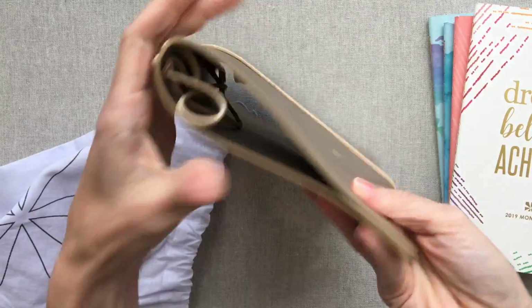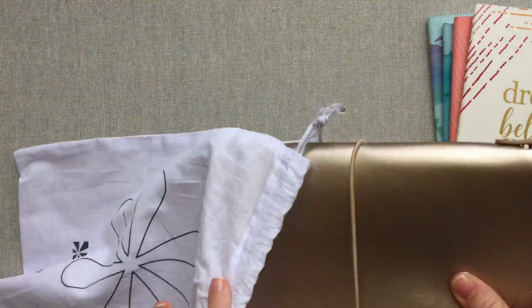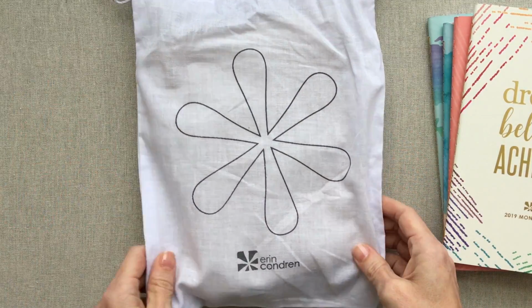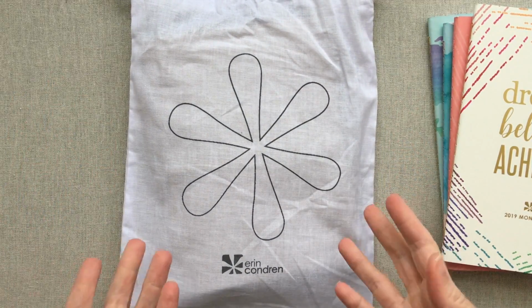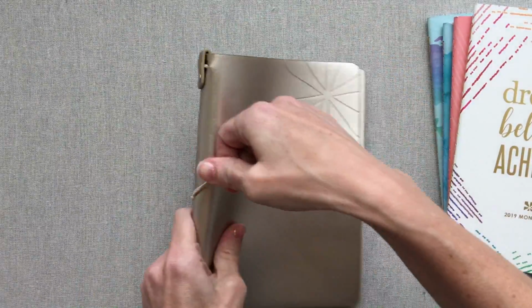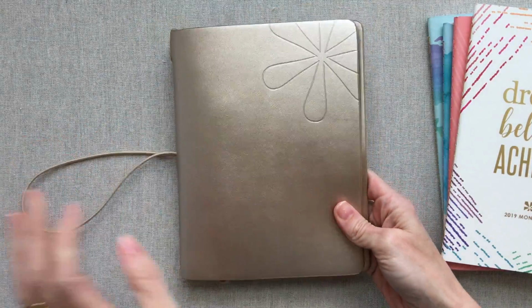Okay, I have no books in here right now to show you. It came in this little drawstring bag, which is just nice to protect it. You could, of course, keep the drawstring bag and use it for something else in your life or for travel organization. Then you have the outside band, of course.